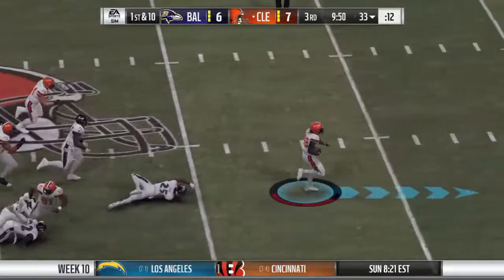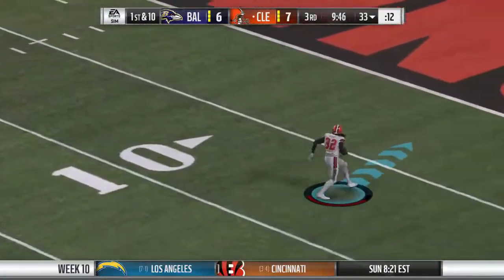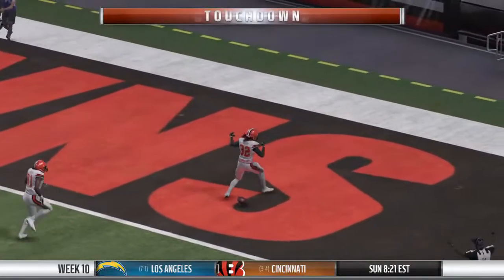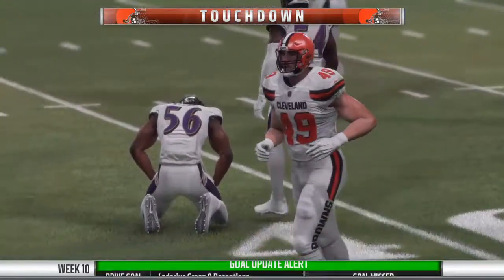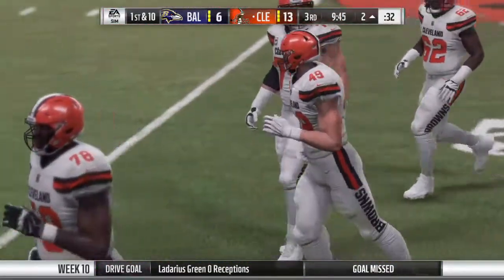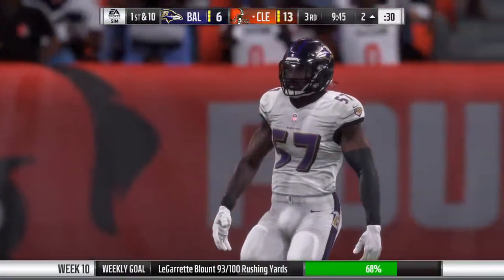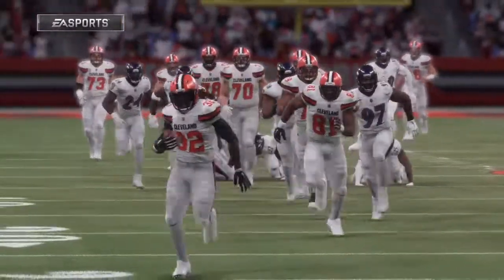Without a doubt. LeGarrette Blount, the 30. And all the way in. Touchdown, Cleveland. LeGarrette Blount, his 6th touchdown of the season. And the Browns add 6 to their lead. Brandon, my man, just one sentence for that one. Clinic. And that's what they've done.